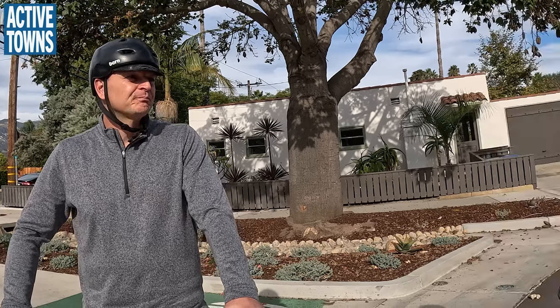I think it's initially, when you've been turning a certain way with your car for 20 years, it just takes an adjustment. But the adjustments in a vehicle are underneath a minute, versus now having a safe route to school for all the families that live along here.